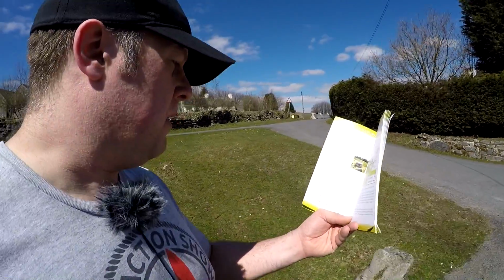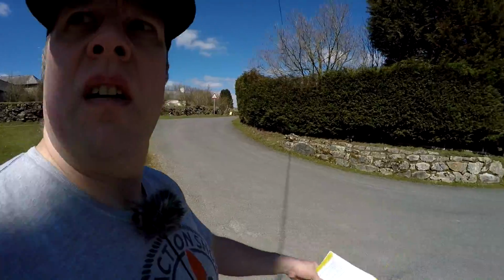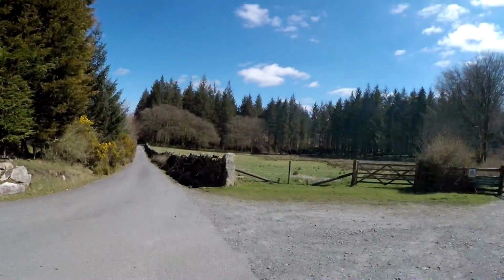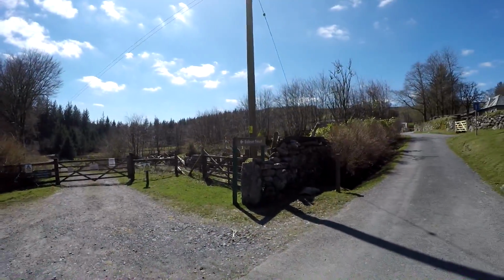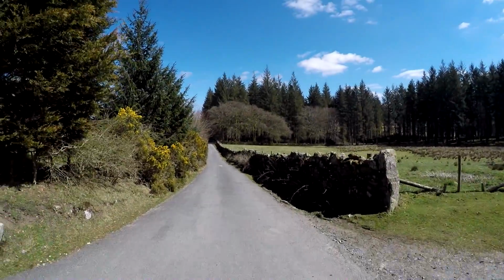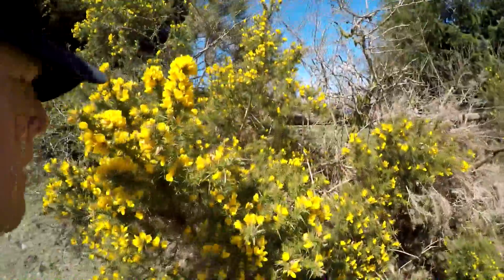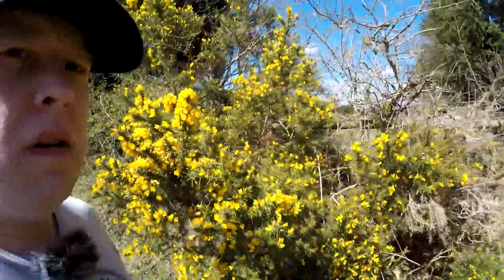Yeah, bear right at the bottom, passing the entrance to Belvoir Forest car park. Sign that says Belvoir Forest down here. Oh. You should do that, you know. Just stuff your nose into a gorse bush and have a good whiff. Cool, everybody should do that at least once.